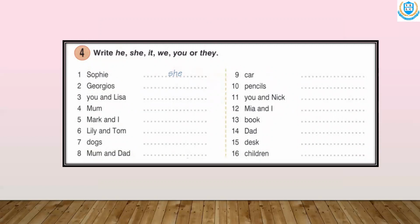Alright, he, she, we, you, they. Here, Sophie. Sophie is a girl. A girl's name. So we have to use she. Georgios is a boy's name. So you have to use he, yes.